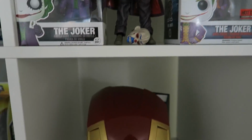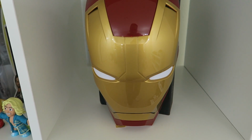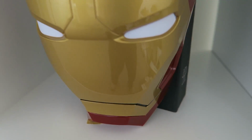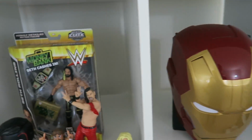Straight below that is an Iron Man mask, I think this is supposed to be like a nightlight or something. I'm honestly not sure. I need to find a way to display it better because it's tilted and I just have the box behind it for now because it's kind of hard to show off, but whatever, I'll figure out a better way. To the left of that is more wrestling.